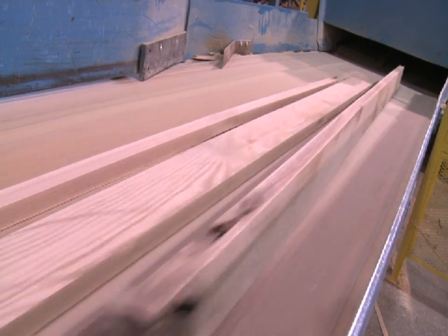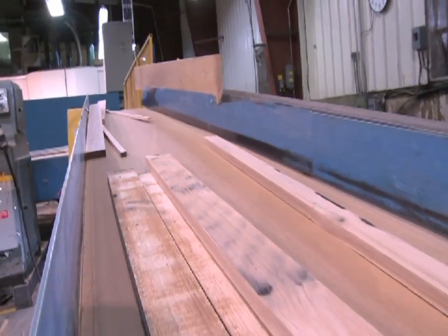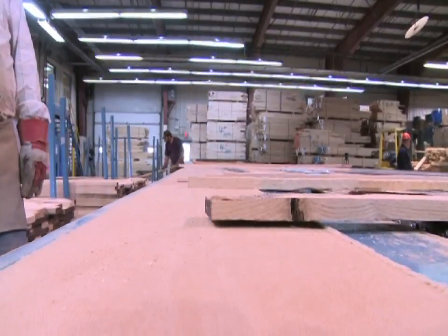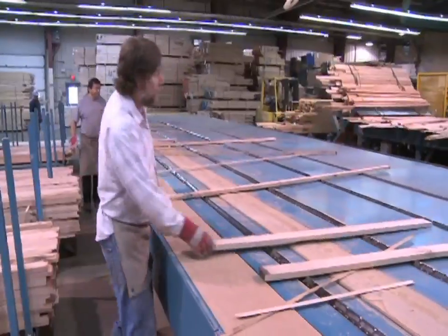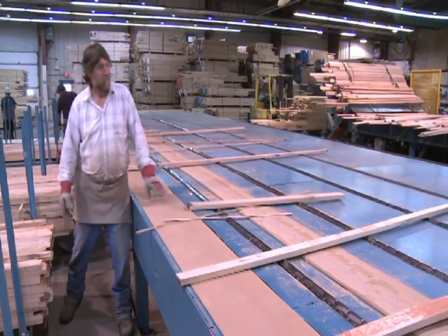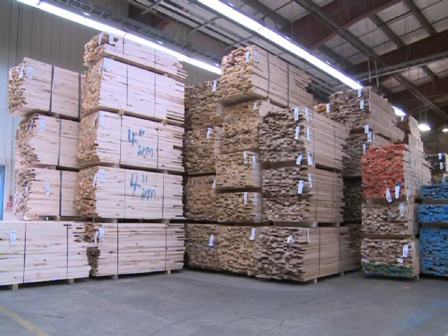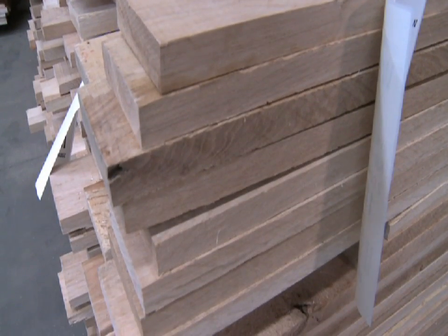At the end of the optimized ripsaw, the boards are stacked in piles based on their widths. Vintage manufactures solid hardwood flooring in 2 1/4, 2 3/4, 3-inch, 3 1/4, 4-inch, and 5-inch. The piles are stored in a climate-controlled warehouse where they wait to be milled into flooring.